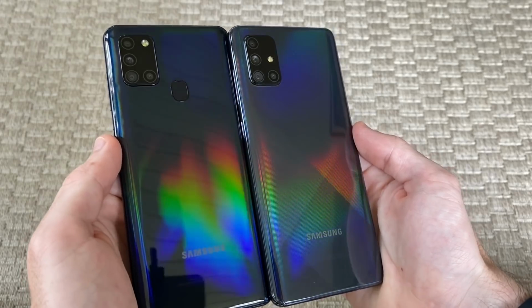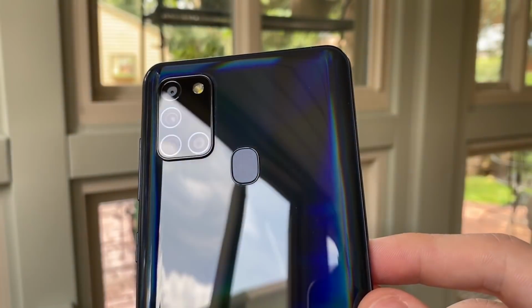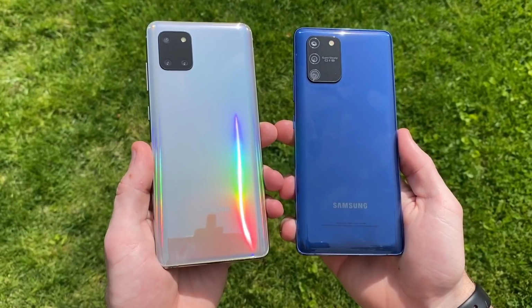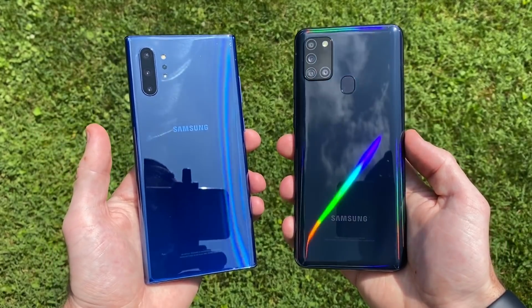Something else that makes any A-series phone less expensive is the Glastic-backed design. For those who don't know, Glastic is a highly polished plastic, which has been showing up on many phones from Samsung this year, including the Galaxy S10 Lite and Note 10 Lite. And rumor has it that even the new Note 20 will feature this Glastic build.